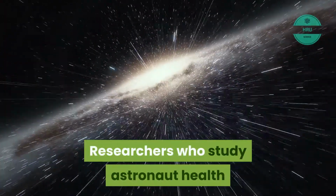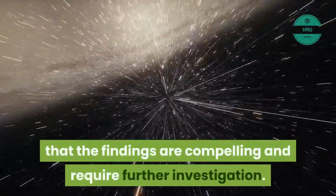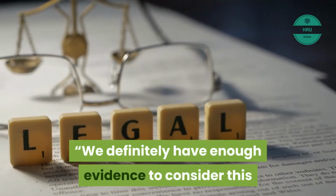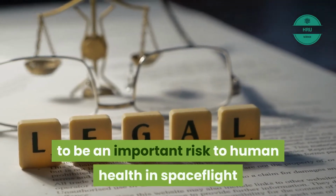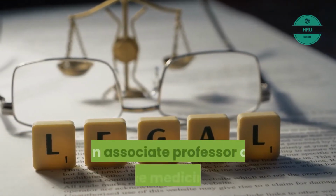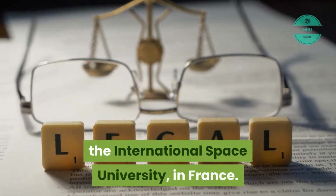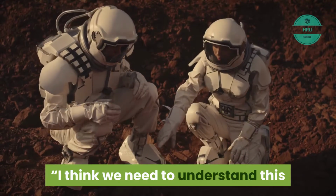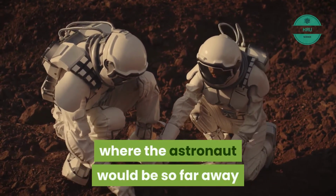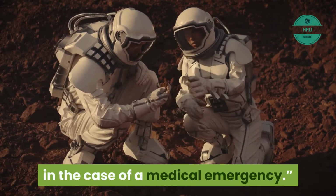Researchers who study astronaut health and were not involved in this work say that the findings are compelling and require further investigation. "We definitely have enough evidence to consider this to be an important risk to human health in spaceflight that warrants additional research," says Virginia Wotring, an associate professor of space medicine at the International Space University, in France. "I think we need to understand this before we embark on long-duration missions where the astronaut would be so far away that we wouldn't be able to help them in the case of a medical emergency."